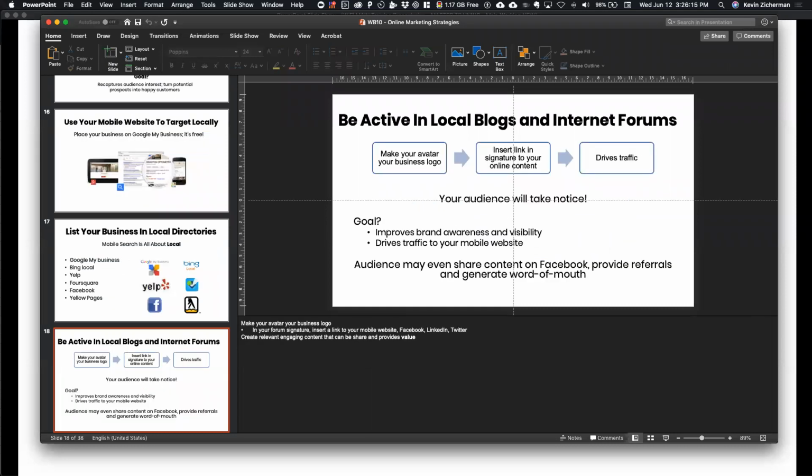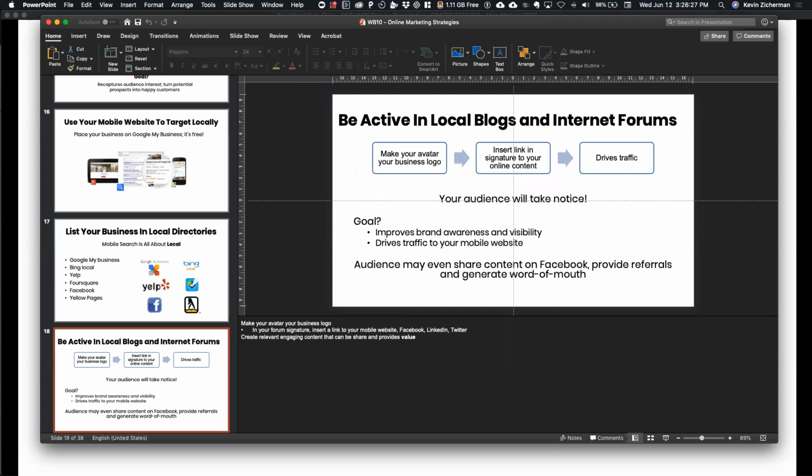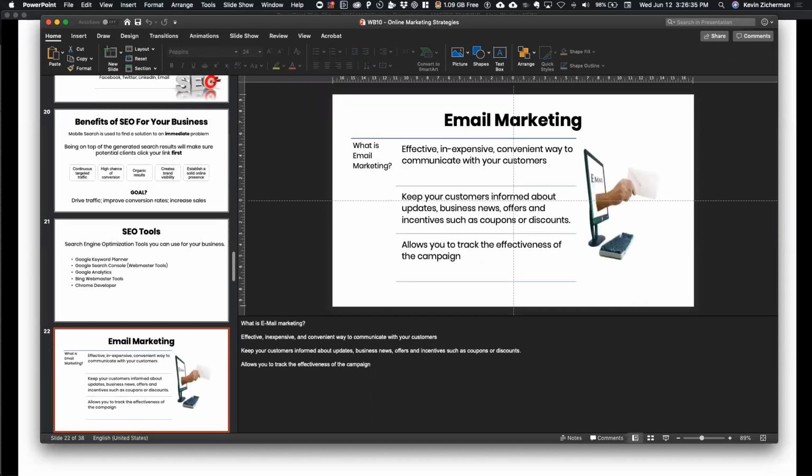How to get listed in local directories, like the fact that you can get listed as a Wi-Fi marketing agency locally and optimize your agency for those keywords when people are looking for that in your area. You'd be surprised how much traffic you'll get from it. How to be active in local blogs and internet forums. What is SEO? Why SEO is important? Benefits of using SEO for your business, different SEO tools to use.